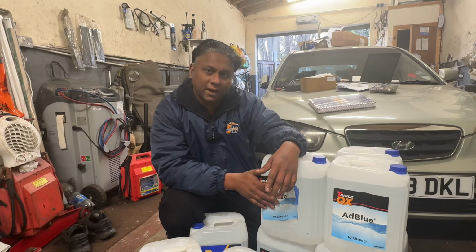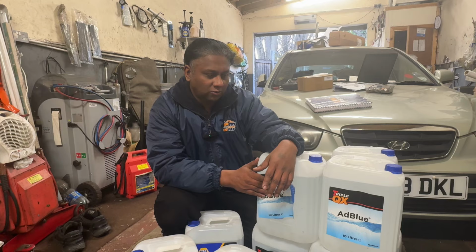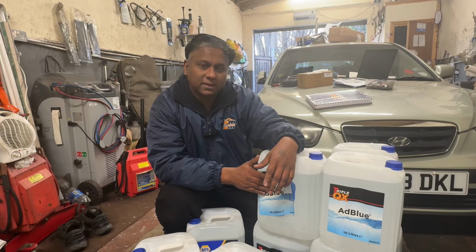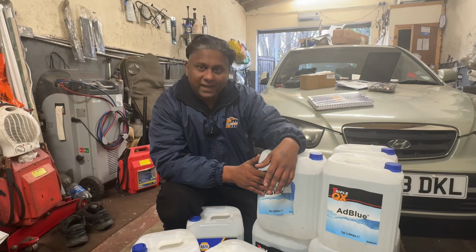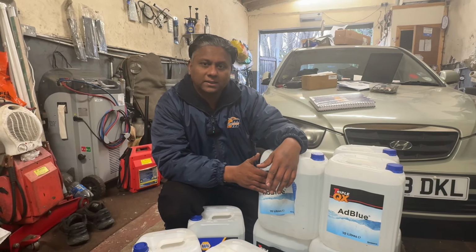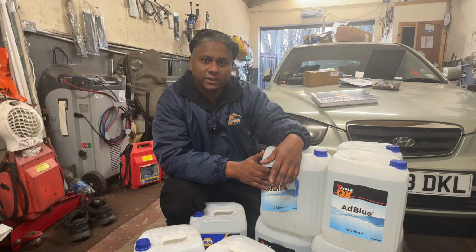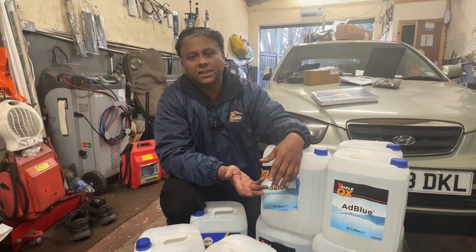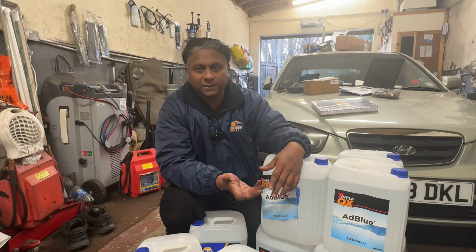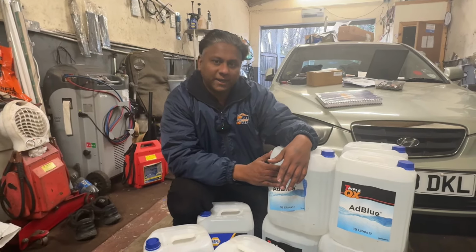Yesterday I returned one and I'm waiting for their reply, and after that I'm going to return all these cans, because this one is very smelly and it's not the right concentration of urea. Basically, urea needs to be 32.5, or some dealers say 33%, okay, but this one is 45 and a bit smelly.